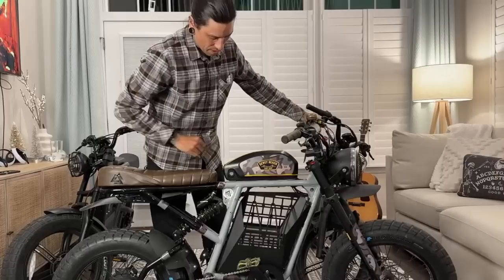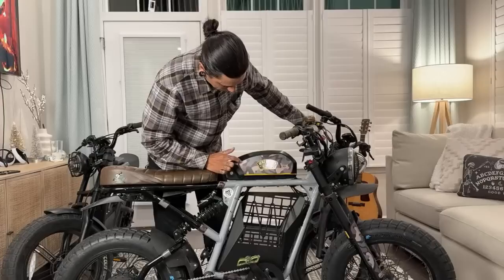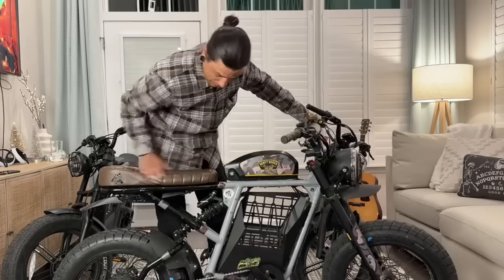I got these stickers from Blur Boundaries, which I'm going to have to get another set of because they're starting to get a little faded. This bike has been through a lot. I have beat this bike up a lot.